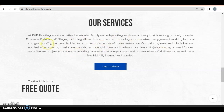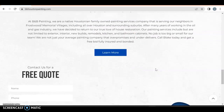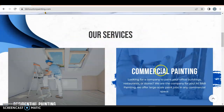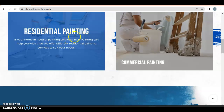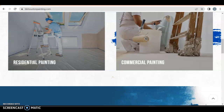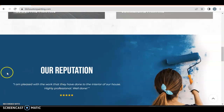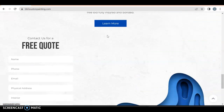Bathroom cabinets. See, here is where you're talking about everything you do. But what you should actually have is separate ideas of each one. So you should have separate, just like this, our services. You should have each of these guys. You should just include another 6 or 7 of them with residential painting, commercial painting, interior, exterior, all that stuff. And then you have another submit.